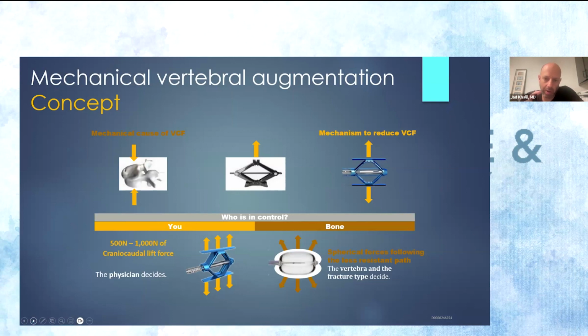But with the SpineJack, you are in control. However you put the SpineJack, the recommendation is to put it under the end plate in the direction that you want to reverse that force that created the fracture. So it's an axial load fracture. We want to reverse it with an axial expansion. And every time, hopefully every time you do this, it never gets old when you look on the X-ray and see that end plate pop. I did a couple yesterday, and it just always amazes me how powerful that restoration of the anatomy is.